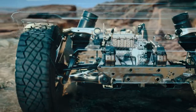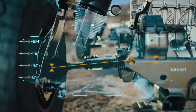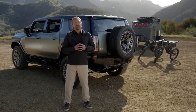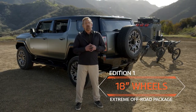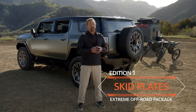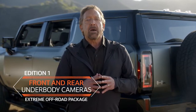On top of that, the Hummer EV SUV's generous 13-inch front and rear suspension travel will help you take on rocks and boulders. And for customers who want additional off-road capability, Edition 1 offers an optional extreme off-road package that includes 18-inch wheels with rugged 35-inch mud tires, underbody armor, and skid plates. This package also features an impressive number of camera views, including front and rear underbody cameras, both of which include a wash system to help with visibility when conditions get wet and muddy.